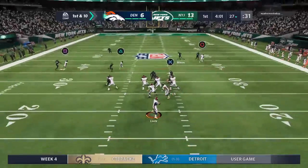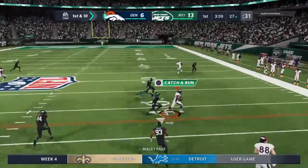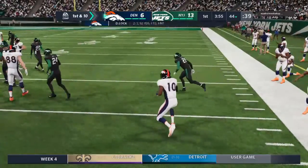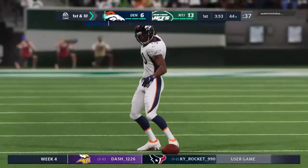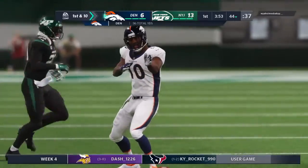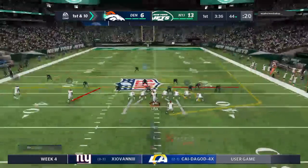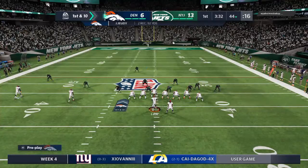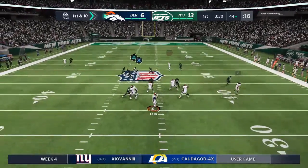Fakes the give to Gordon. Now here's Locke to throw. Open man. He completes it to Judy. And they'll get it up just short of the 45 at the 44. That's a good way to start the drive. 17 yards and a 1st down. Took just one play to move all the way to the 44 as they try again on 1st down.